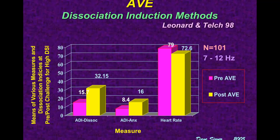And you can see that their dissociation doubled from 15 to 32, and their anxiety basically doubled from 8.4 to 16. Well, always, whenever a person's anxiety doubles, the heart rate goes up. But look at this study here. Despite their anxiety increasing, their heart rate still was being reduced. The body was still relaxing despite them experiencing anxiety. So it shows how powerful entrainment can be at calming the body down, despite what the brain is going through.